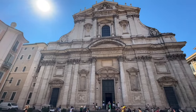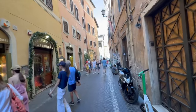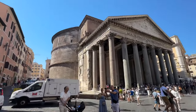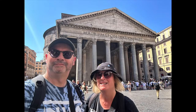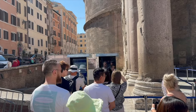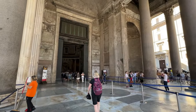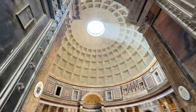Then it was a short walk down to one of the best preserved Roman buildings in the entire world, the impressive Pantheon. Originally a Roman temple, it has remained in ceremonial use throughout history and today is still a working Catholic church. Getting inside costs €5 and tickets can be bought online, using ticket machines outside in the piazza, or using cash at a ticket office. Tickets are timed, however, and it's best to be aware of that.